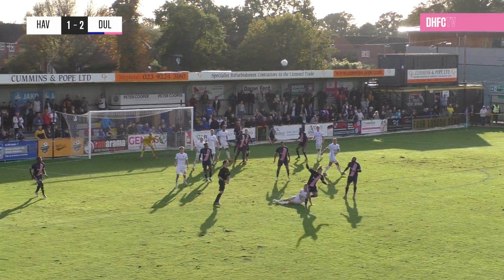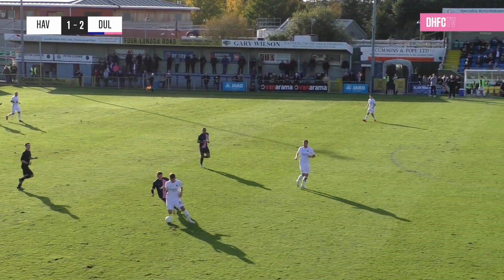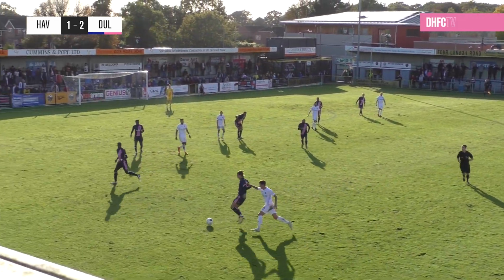Ben Chapman was flying into every challenge in midfield. Christian Smith got his head on everything in defence. Mills and Yusuf worked hard up top, all round the park. The wing backs got forward and defended well as well.